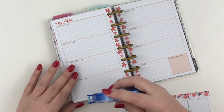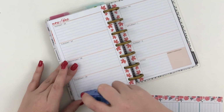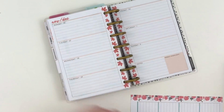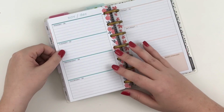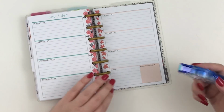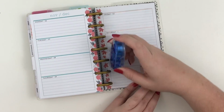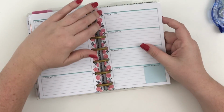So I'm going to take some extra pages from another mini planner that I have, and I'm going to put them on top of these so that I can do a different spread this week. Next week is when I will start diving into Christmas spreads. So I'm excited this week to kind of take a break from fall and just do a cute spread.